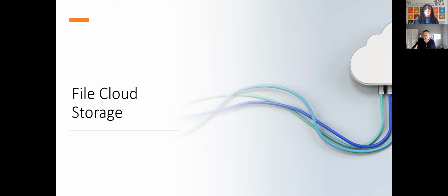So cloud storage is useful from the point of view of sharing files with your team, and having access to it on all devices. So if you're at home on a tablet, on a laptop, on your phone, and you need to access something quickly, you can go in and access it. But it's also very important from a backup point of view.